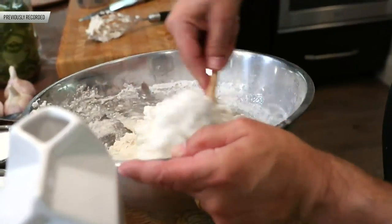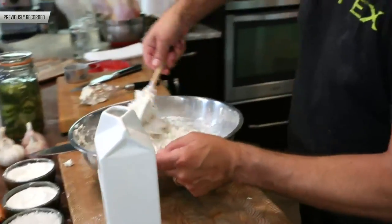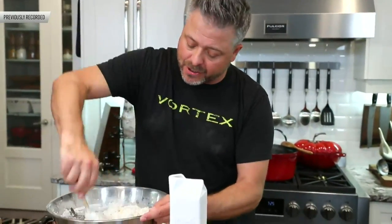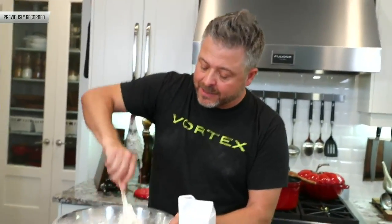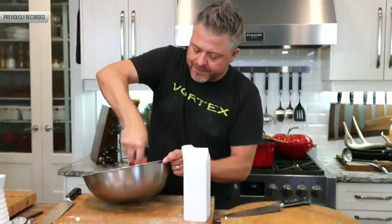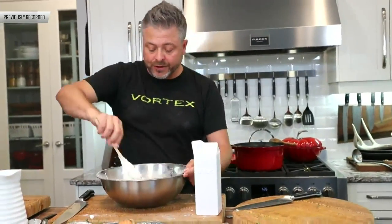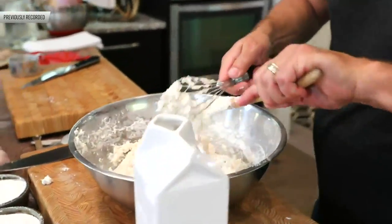So one of the great things about making dumplings is that when it comes time to thicken up that stock, it's the flour in these that does it, because we're dropping them right into the stock. That'll thicken up and make that beautiful gravy. So with this fully combined, Dakota, I think we're going to go right over to the pan.